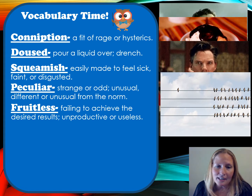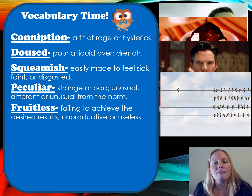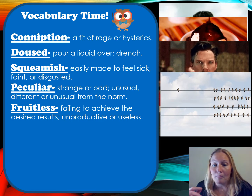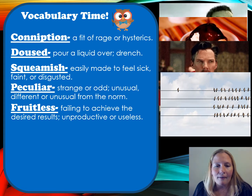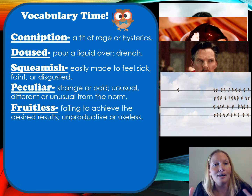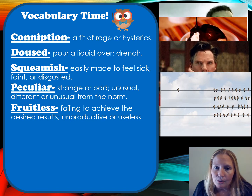I don't have a picture for this, but we're going to analyze it anyway. Fruitless is failing to achieve the desired results or being unproductive or useless. Okay, so you're trying to go after something, you're looking, you're searching, you try and you try, you give a lot of work, and it was useless.